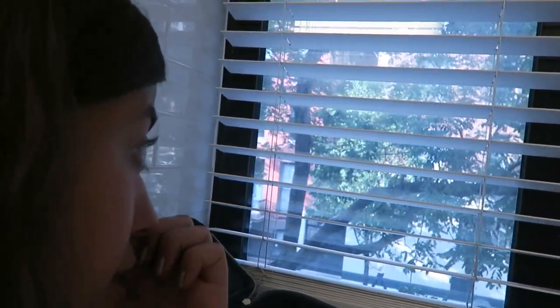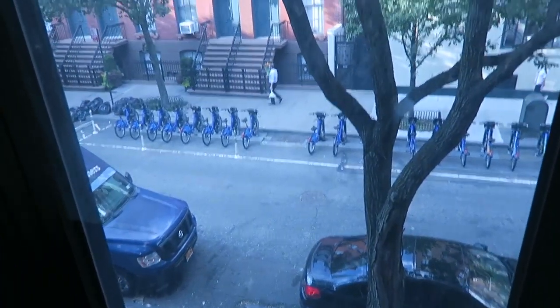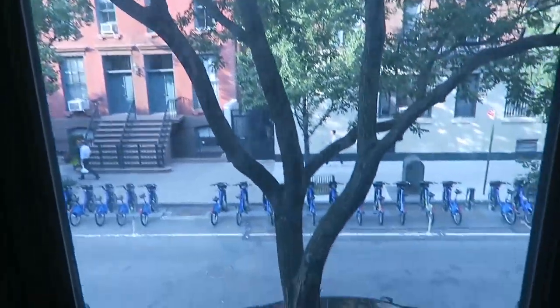And of course, lovely. It's actually a prettier view than I had last time I was in New York. I had a view of somebody's apartment and they had this huge fish tank in there. But this time I have a view of trees and some bikes and things. It's beautiful. Love it, love it, love it. Very nice. Now I'm gonna go explore a little bit and I'll take a couple clips and show you around.